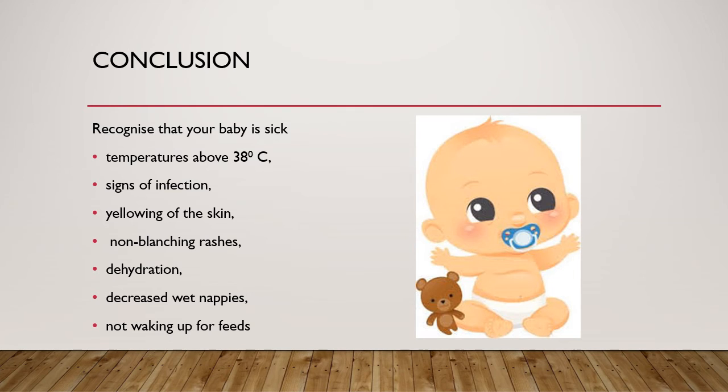Call 000 when you are unsure, and lastly, stay on top of your first aid, as it may save a life.